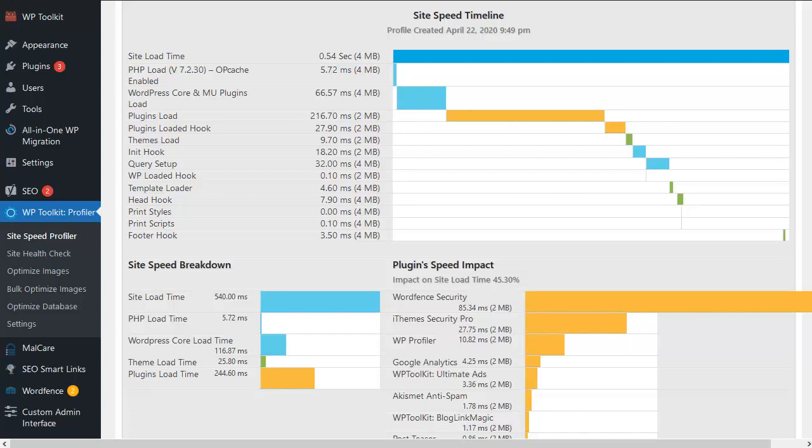With WP Profiler, you can see straight away, and in this case the big culprit is looking like WordPress Security and iThemes Security Pro. Now, WordPress and iThemes Security Pro are both security plugins, and obviously we want to keep our blog secure. However, there is another plugin which will do the same for me, and it loads a lot quicker, so I could then remove both of these plugins, saving a second of load speed, cutting the plugin load speed by half, which will have a pretty massive effect on the page load speeds I get for my site.